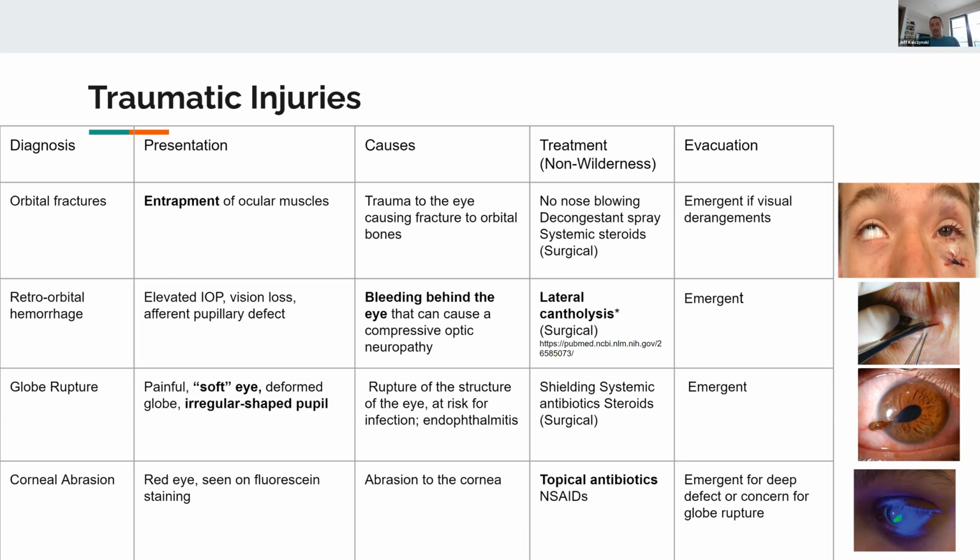I think that going through how to do this is probably out of the scope of this talk, but there's actually a pretty interesting article that I posted just below where it says lateral cantholysis. It's a case report where they were able to use a multi-tool and an 11 blade to do one in the field. Evacuation for this is going to be emergent.